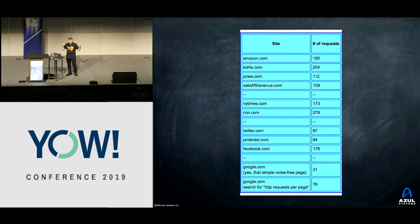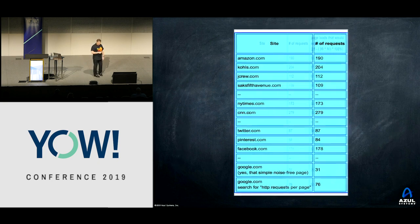So I went to a few web pages a while back, and I actually counted from my web browser after caching on a single click reload how many HTTP requests the browser actually went and got. These are the actual numbers for these websites. And you can see they're in the hundreds or in the mid-tens for the best, cleanest site there. The Google search page with no junk on it still has 31 resources there. And each one of those is a separate request, a separate HTTP request and response.